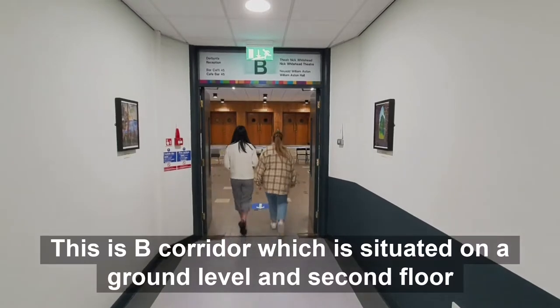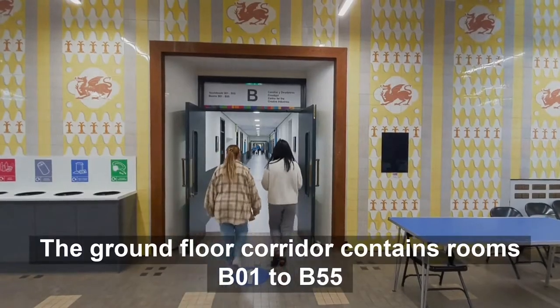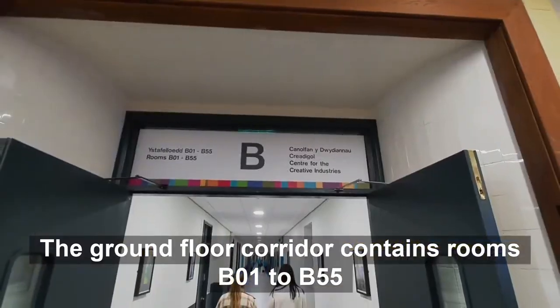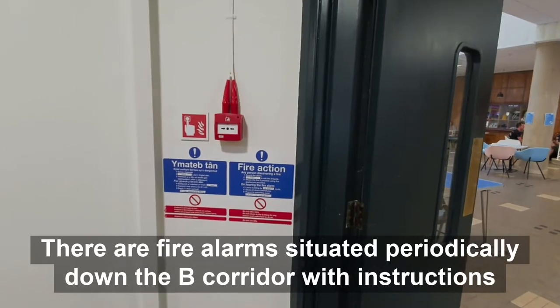This is B corridor, which is situated on a ground level and second floor. The ground floor corridor contains rooms B01 to B55. There are fire alarms situated periodically down the B corridor with instructions.